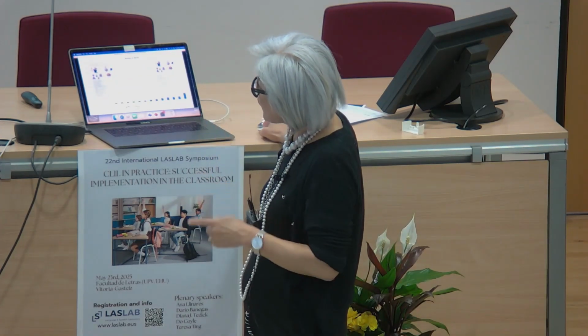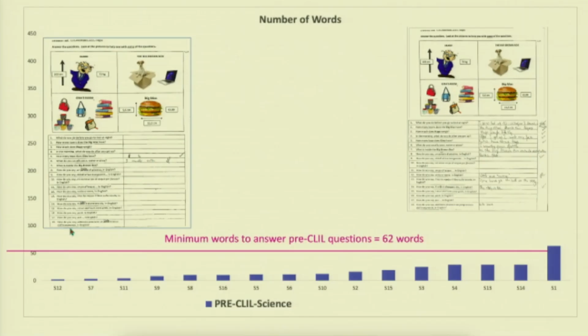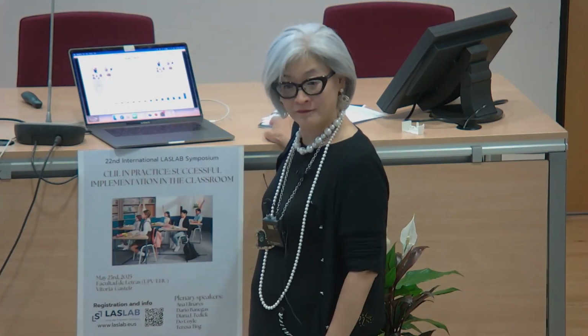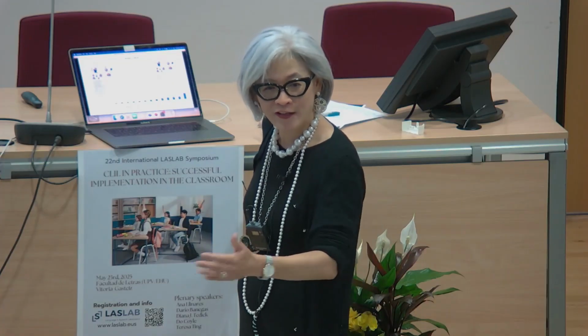so the number of words in these, as you can see, very simple questions, general English questions. This student 12 was the lowest. You saw 2 words. This student number 1, she wrote this. Oh, quite a lot of words. This purple line is the minimum words to answer those questions. So I asked 2 or 3 mother tongue speakers to answer these questions in the minimum number of words they can. And the minimum number of words is about 62. So that was a cutoff to answer just such simple questions, okay? So that was a starting point. So the question was, can we teach them chemistry and increase their language?